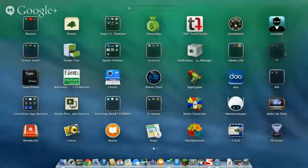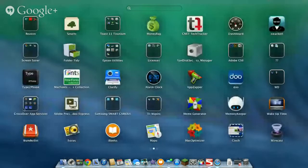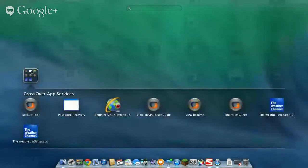I have a folder of apps. I don't know what they are. I have Type 2 Phone. I have Mac Fonts, the free font collection. Clarify, Alarm Clock, App Zapper, Do, which is now not supported. Some Western Digital utilities. Some crossover app services.